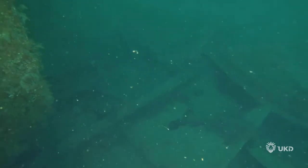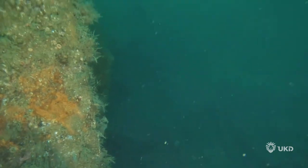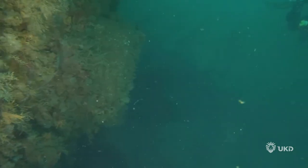So yeah, as I'm coming around to have a look at the hole, I think my buddy Dave has got a bit bored of me spending so much time looking at this, and has sort of swum off and is having to swim back and come and try and fetch me. But we're not done here yet, so we'll bore Dave for a little bit longer.